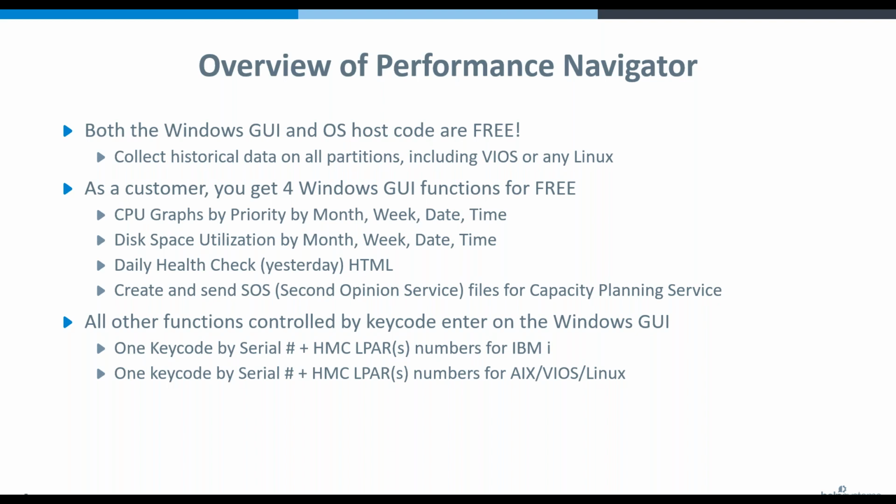As a customer, basically with this free version of the Windows GUI, you're going to be installing a graphical interface on a Windows server or desktop. And with that, we're going to give you some free graphs for CPU, some free disk space utilization. And we break each of those down monthly, weekly, daily, hourly kind of things. And then we also have the daily health check from yesterday, an HTML version of that.